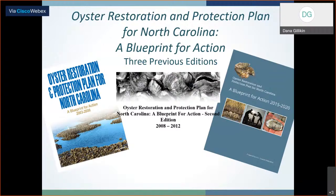The success of the blueprint has built on the 3 previous editions. So again, starting in 2003, again in 2008, and then 2015, we've issued 3 editions of the blueprint. And the work that I'm going to talk about really builds on the success of those earlier editions of the blueprint. There have been many accomplishments.